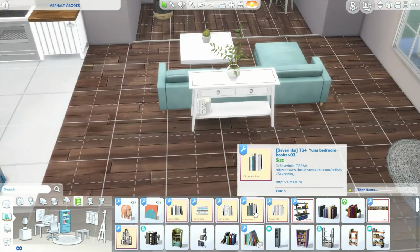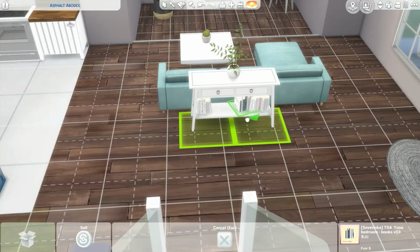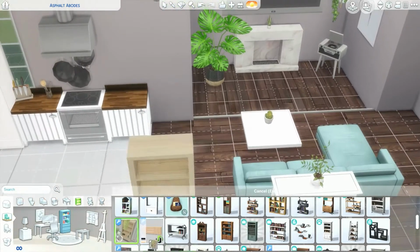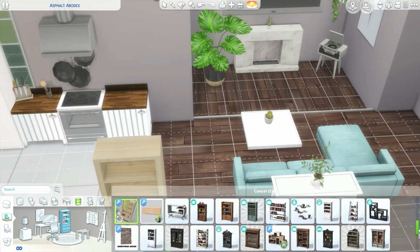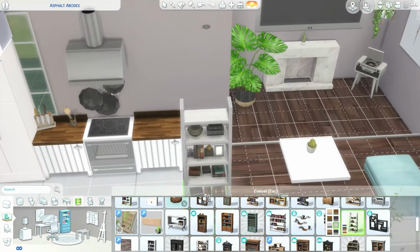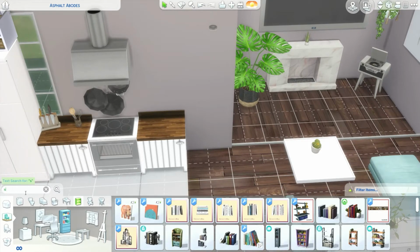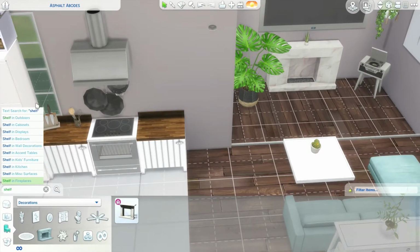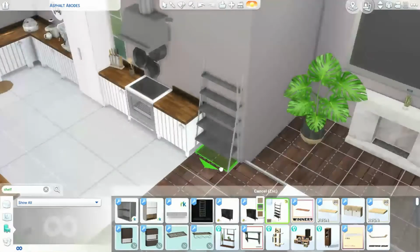One of the main things that I love doing is utilizing all of the plants for clutter. Same with books. I find that books and plants are such a huge clutter. Again, with not being able to talk. Oh, jeez. But I just find that books and plants are really good to utilize as clutter. Same with bookshelves. You can add anything to a bookshelf. I wouldn't even consider it a bookshelf, just a shelf in general.